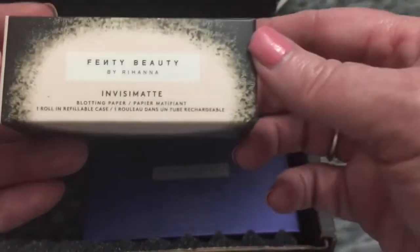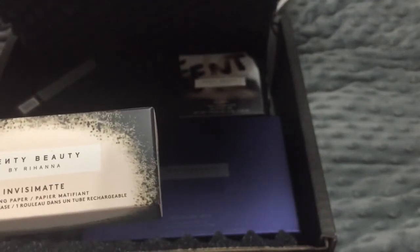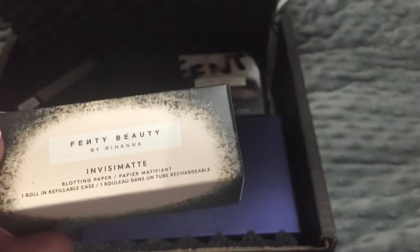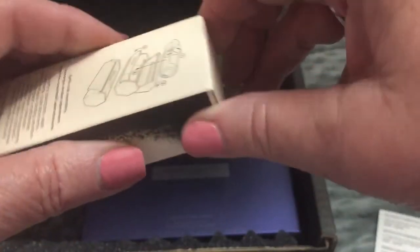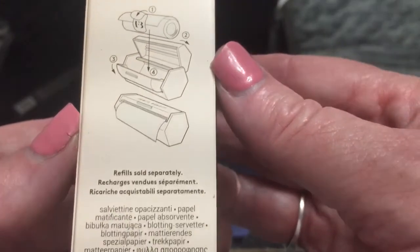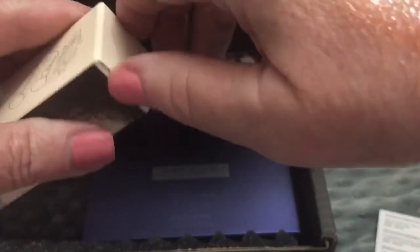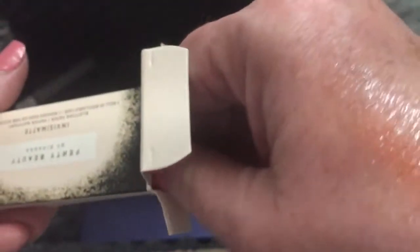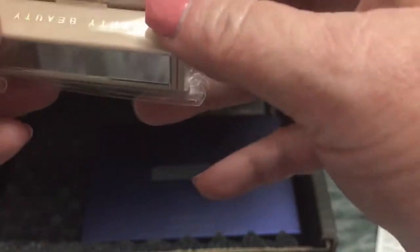Okay, what's next? The next thing is the Invisimatte Blotting Paper. This is ultra portable blotting paper that lets you touch up in stealth mode with a super chic, refillable, mirrored compact that looks like a lipstick case. Oh, that's kind of cool. That could be clever. So here's the back. It's like a little dispenser. Let's check this out. I kind of like having all the same brand because opening the same brand is kind of easier. She said as she couldn't get this out. Oh, look at that. Isn't it cute? This is fun stuff.